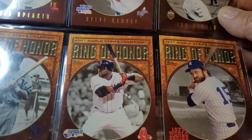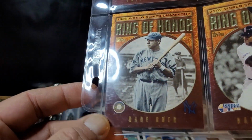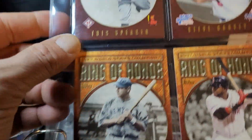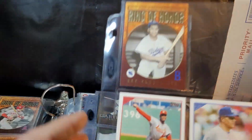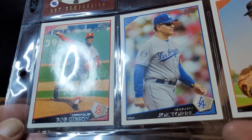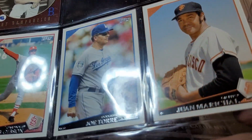Okay, because of the logos. I see the logos there. Well, I don't know if they had a logo back in this one, but they probably did. I just don't remember it. All right, then we have the last Ring of Honor card, and it looks like we start up on some regular baseball cards now. We have Joe Torre, manager.